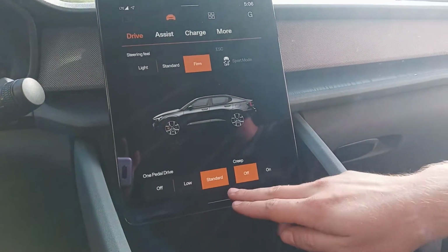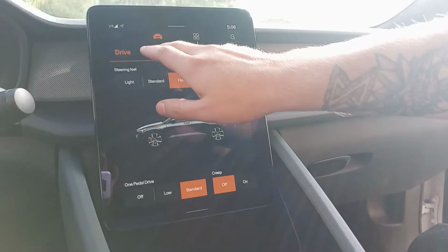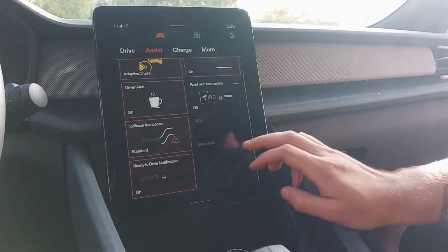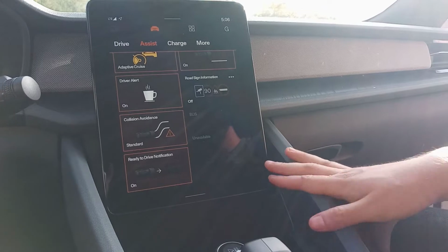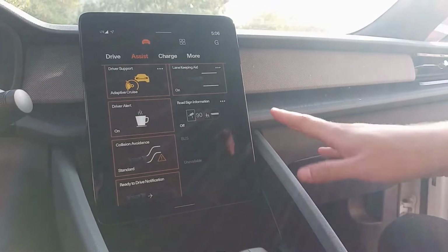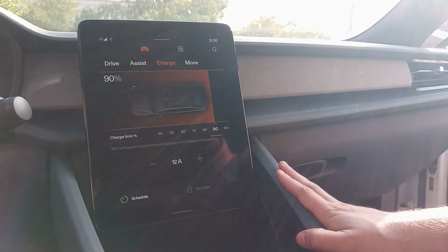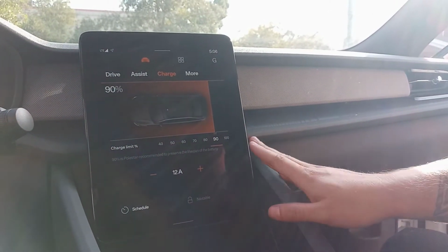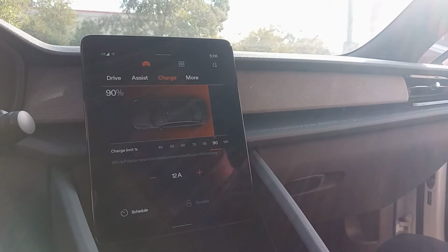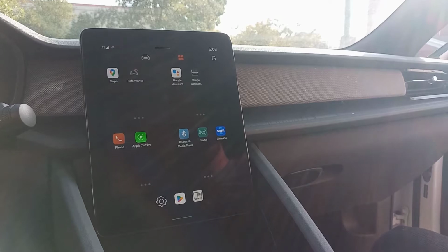You can adjust the one pedal driving, if you want to turn creep on and off. Anything you need assistance-wise, like it does have an adaptive cruise. It has a lane keep assist. All those things can be turned on and off. You can set your charge limit for any charge if you don't want to go up to 100%, which typically you don't want to with electric vehicles. And then it has all your other settings.